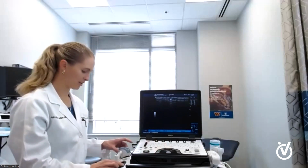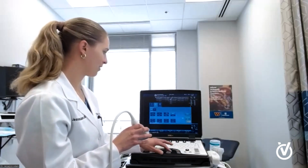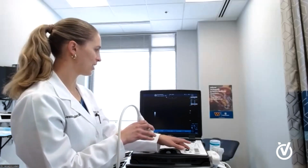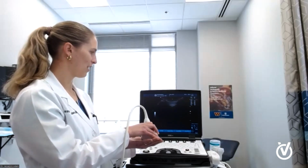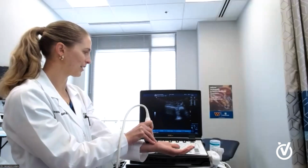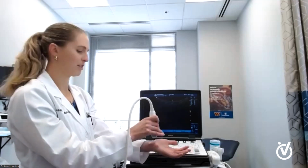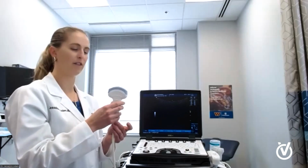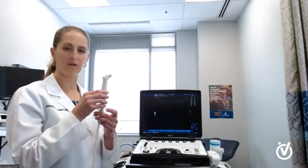Now, if I were to say, use this curved probe on my finger here, let me switch over here. The resolution will be less, but the advantage is I can see much deeper structures. So you can see that same picture of my finger is just not quite the same quality. But if I needed to look deeper, I can actually see all the way through to the other side of my wrist, which is not something that I would be able to do with the other probe. So this curved probe is what we call an abdominal probe or a curved probe. When I do injections of the hip joint, I use this probe. If I'm looking at the hand, fingers, foot, or toes, I use the little guy.